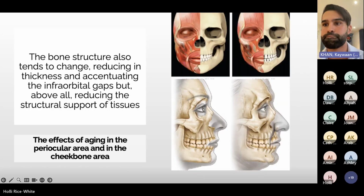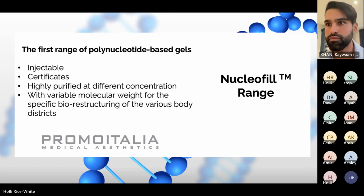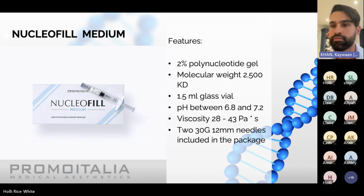Moving on to the next. Okay, we talked about osteoblasts and protecting the bone, and the bone being obviously a very important aspect of the aging process. Moving on next. Okay, and then we're going to go through a little bit about the Nucleofill range. Moving on. Okay, so now we're going to go through Nucleofill Medium, Strong, and Soft, and the range that we have.